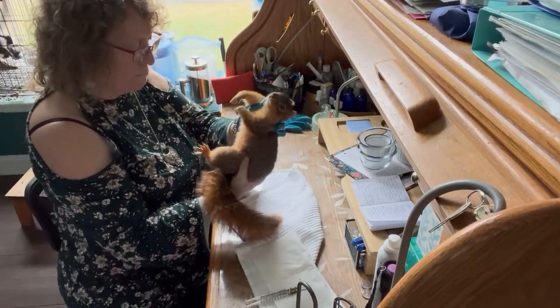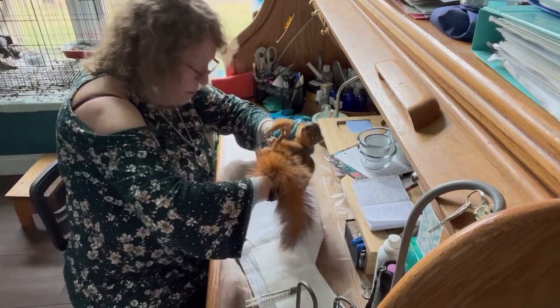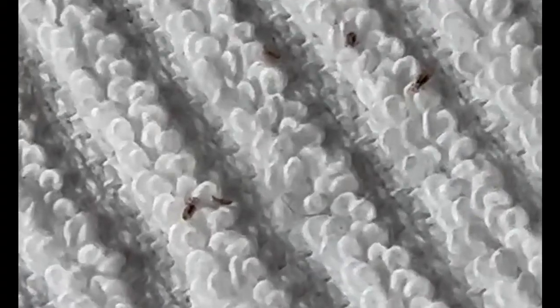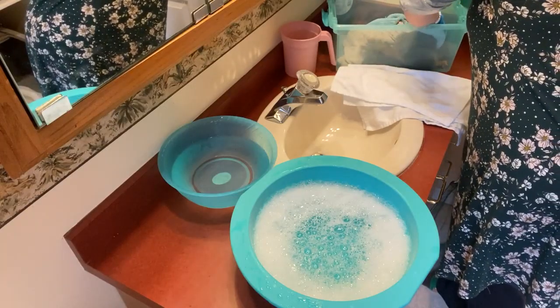Afterwards, I picked him up to look him over a bit more. It was then that I noticed small black flecks on the white towels underneath of him. I knew right away what they were. Flea larvae. Yuck! These nasty little vermin had hatched overnight while Chuck was sleeping in the warm, cozy tote I had placed him in the night before. Well, that dictated the next treatment.